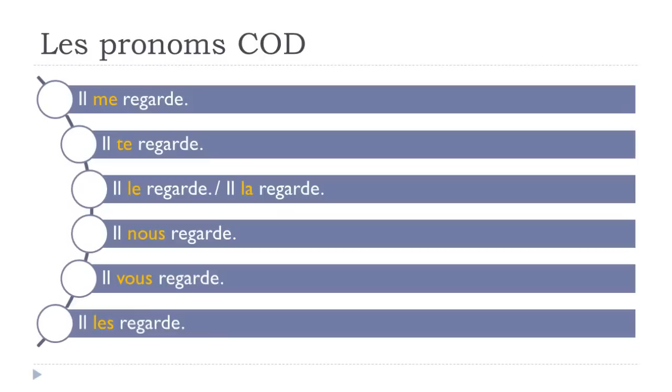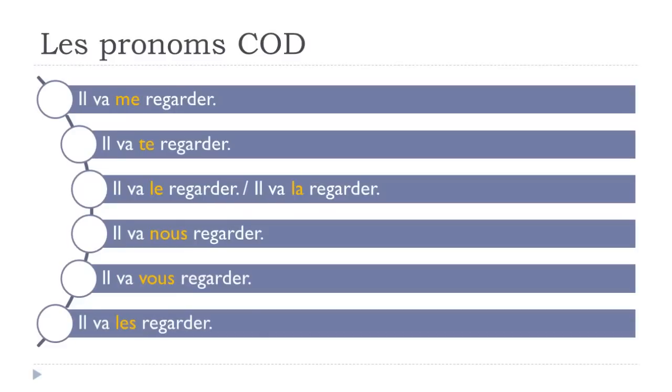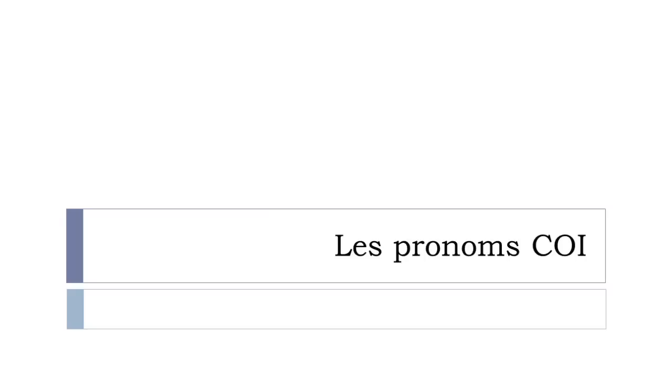When you try to remember, first, of course, the pronouns, and then this idea that it will come before the verb, honestly, it's not that tricky. Now I'm using the same sentence, but in the near future form, just to show you, if you forgot it, that the pronoun should come before the second verb. So, il va me regarder. So he's going to watch me, or to look at me. Il va me regarder. Il va te regarder. Il va le regarder. Il va la regarder. Il va nous regarder. Il va vous regarder. Il va les regarder.